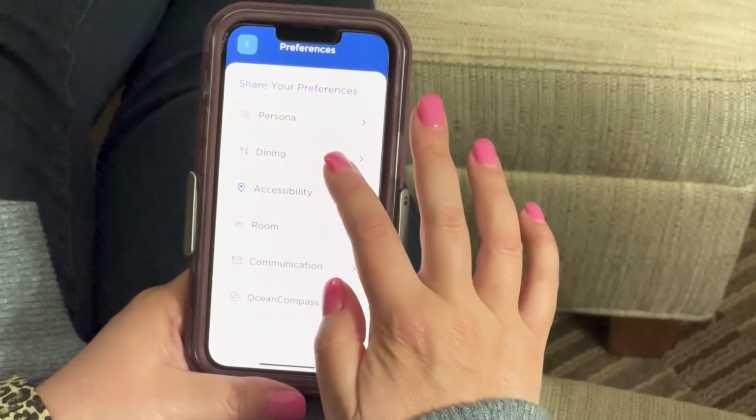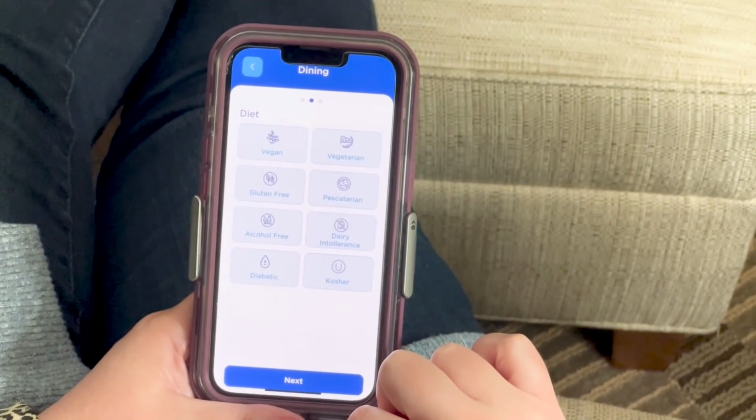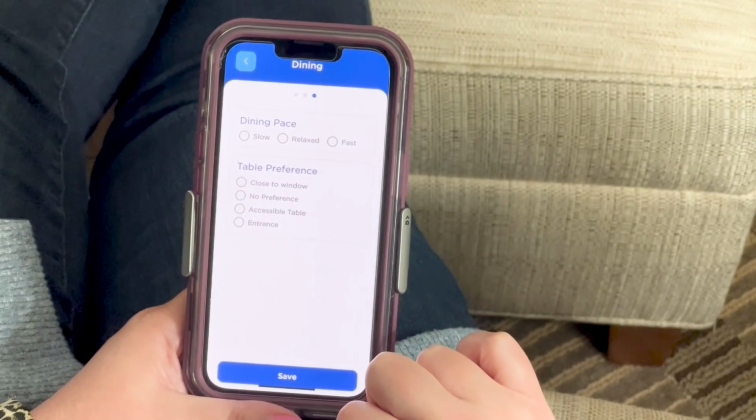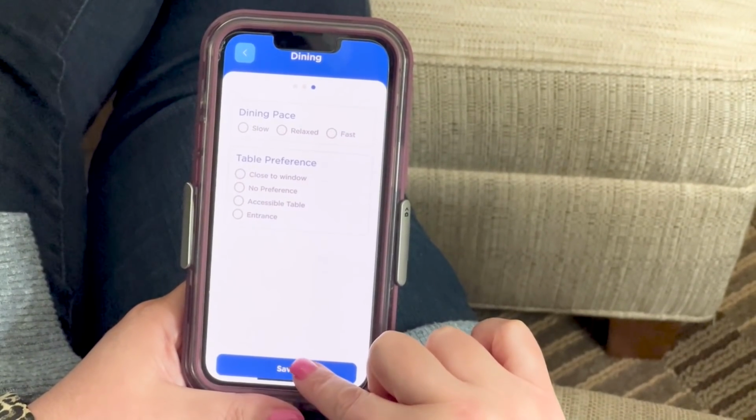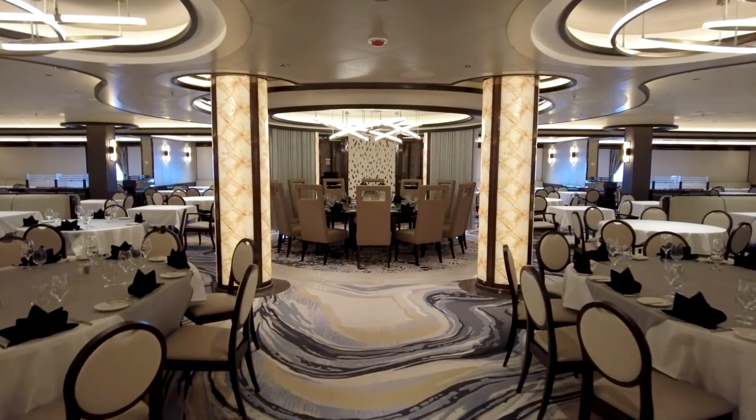Princess Cruises now offers Dine My Way. This flexible dining option allows guests to reserve the same time every night, more akin to traditional dining, or to customize their dining reservations, with different times or party sizes each evening.